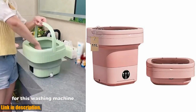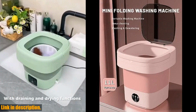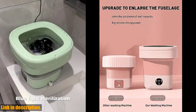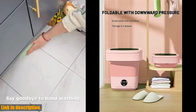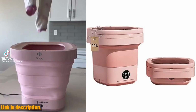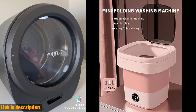Not only is this portable washing machine convenient and easy to use, but it is also made of TPE and food-grade silicone material, ensuring the health and safety of you and your family. With its powerful decontamination capabilities and easy-to-operate functions, it's the perfect solution for all your small laundry needs. And the best part? It comes with a 1-year warranty, so you can buy with confidence.